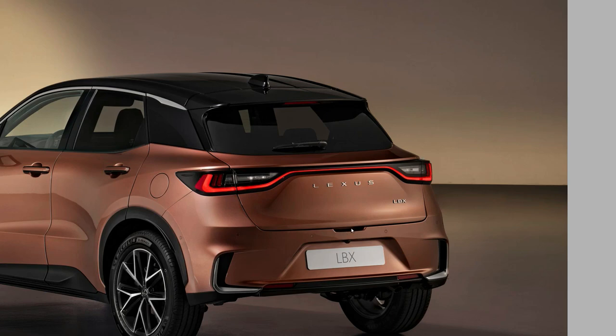We can see here, this is where the opening is. I'm not sure if this will actually get an electric liftback. Maybe it'll be manual, don't know. And the camera is actually quite low. I'm quite surprised it's quite low onto the floor, because typically the Lexus cameras are actually up here.